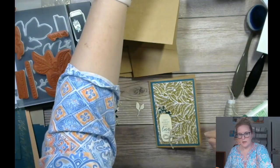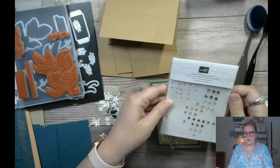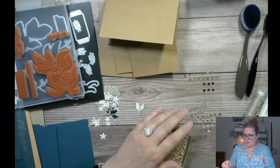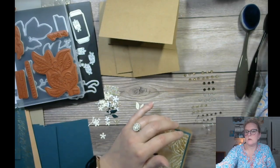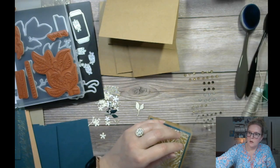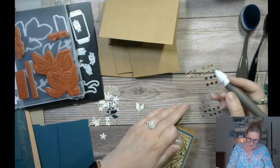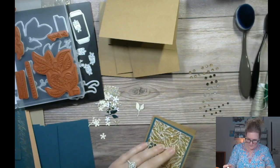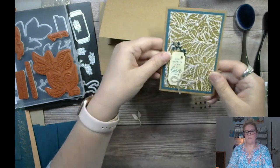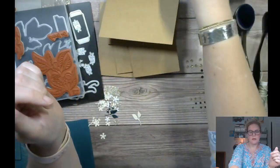Let's see here. I also had my, here they are. These are retiring too. These gold and silver and black dots. So let's set that back up. We could actually add those as well. I love the gold. It's really pretty. Okay, you have your first little card done. Isn't that pretty? A little bit of shimmer and shine. So that's one.